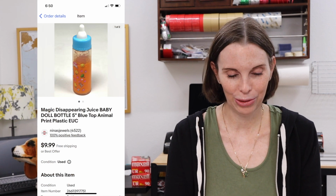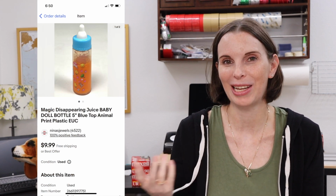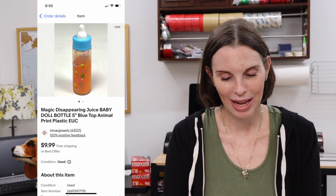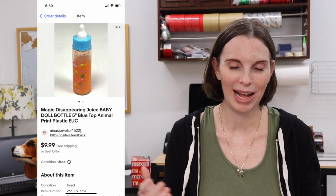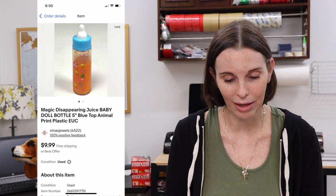Next up was one of those magic disappearing juice baby bottles where you tip it over and it looks like the baby's drinking the liquid out of it. These are a pickup if you ever see them. They don't sell for tons, but they always sell. So we're always on the lookout for them. It's better if you can sell them in lots of more than one, but I could never find another one and just eventually decided to list this one and it sold by itself.